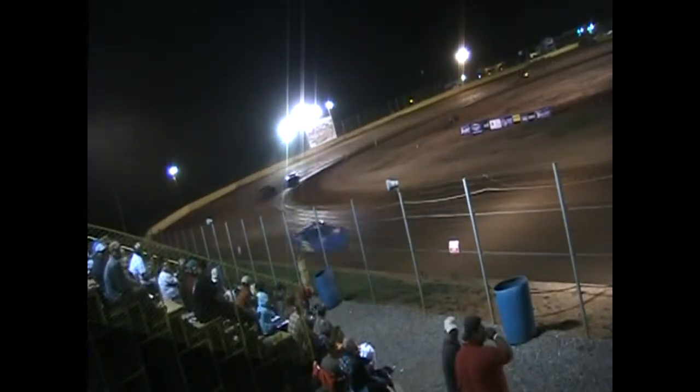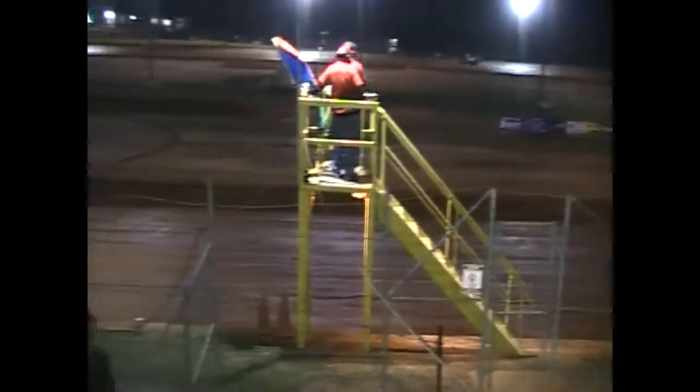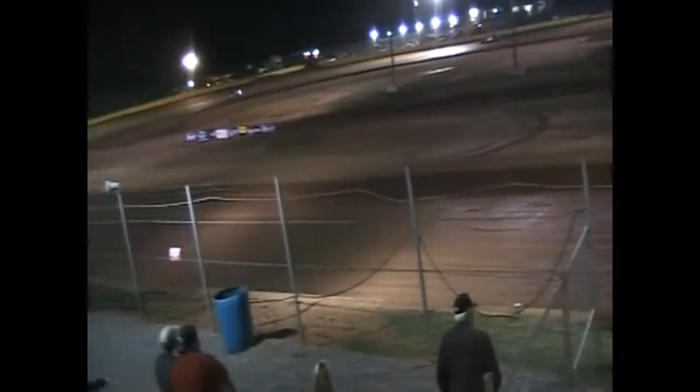Eric Veal in 3rd. And here comes David Watts trying to battle Veal for the 3rd spot as they go back to 1. Looks like the battle on the racetrack is for third. Eric Veal, extremely tight, going in the corner. Watts pulled right up on the back door of him. Let's see what they can do in the battle on the racetrack.